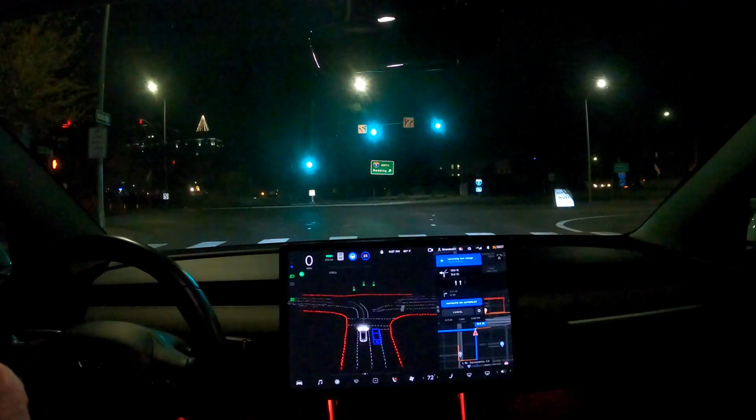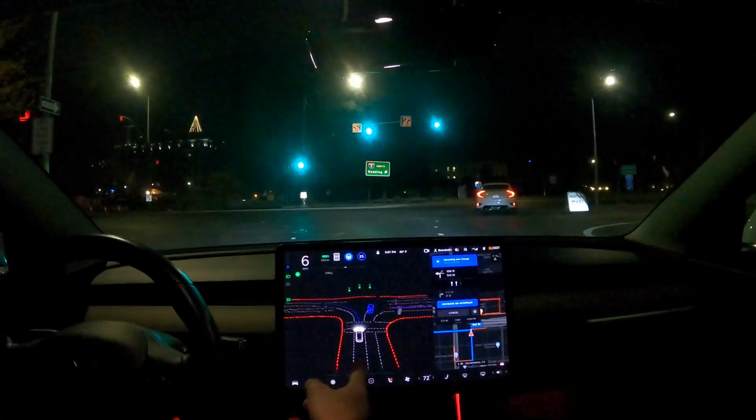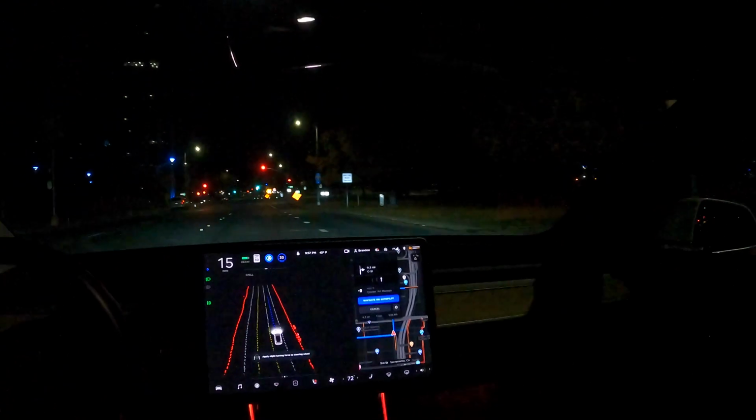The turn signal's working. So, oh, it did the same thing where it stopped at traffic control. So this one, I still had to confirm it. Maybe it's getting confused with all the different directions of the lights.